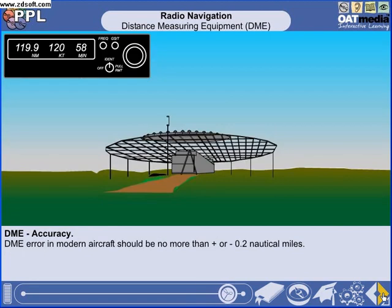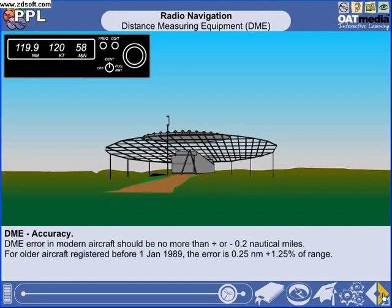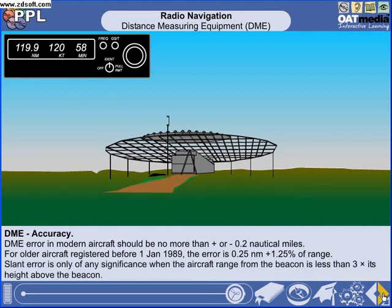DME is very accurate. The total system error for DME should be no more than plus or minus 0.2 of a nautical mile for recently manufactured aircraft. For older aircraft registered before the 1st of January 1989, the error is 0.25 of a nautical mile plus 1.25% of the range. Slant error is only of any significance when the aircraft range is less than 3 times its height above the beacon.